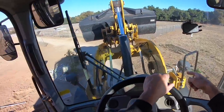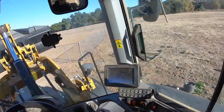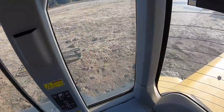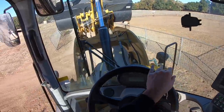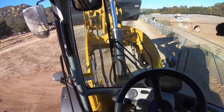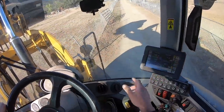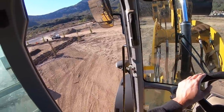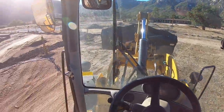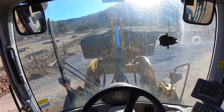We don't want any broken pipes or any broken new trees. I think we're gonna make it, guys. I think we're gonna make it. Tight squeeze, missing the fence. We got it. All right, this cool fall morning is getting a little warm. We better kick the AC on here.